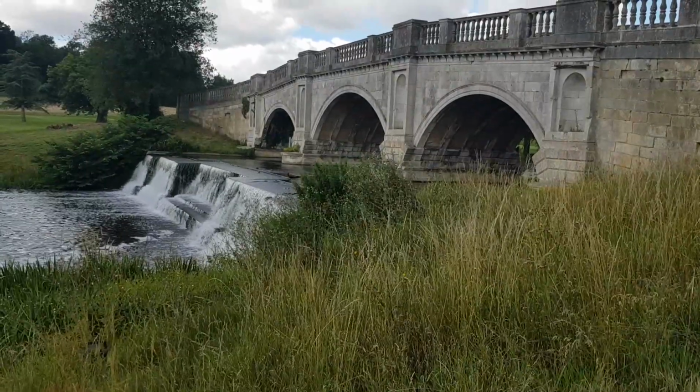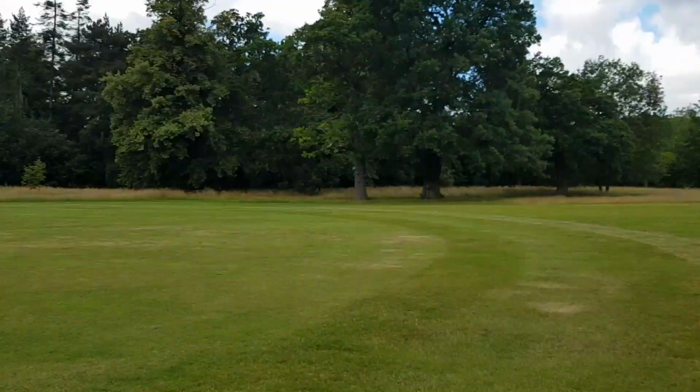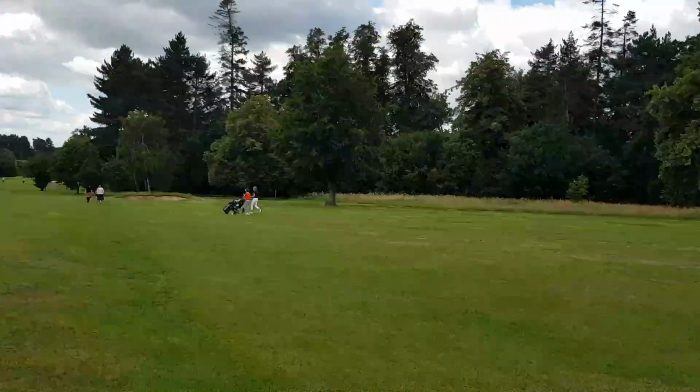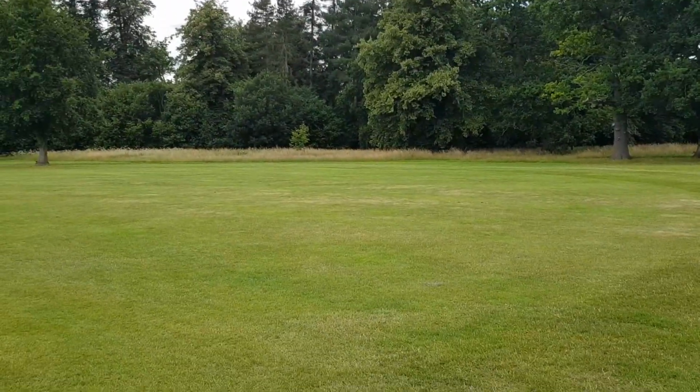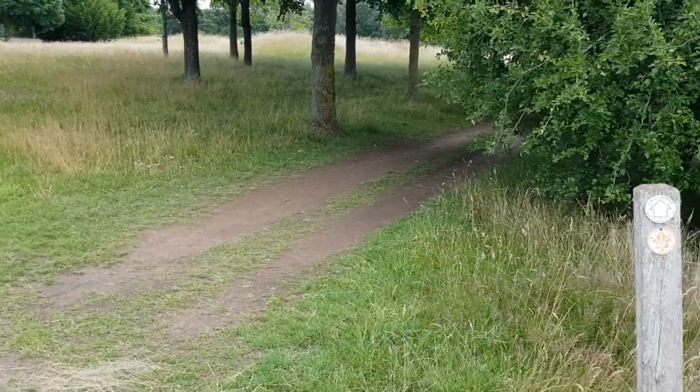At Brocket Hall, absolutely stunning. Sign on the path over there that points towards that green hut. Do not go towards the green hut. I've just spent about half an hour walking around in circles. You should turn right, which isn't where it points. And here's the next marker across the fairway here.